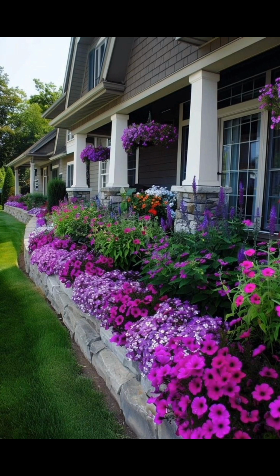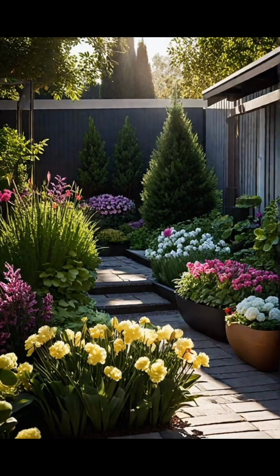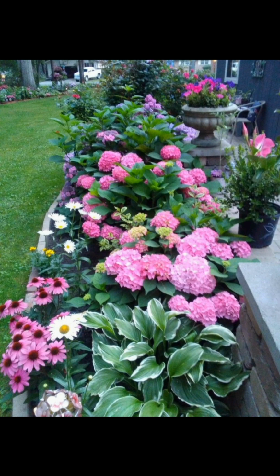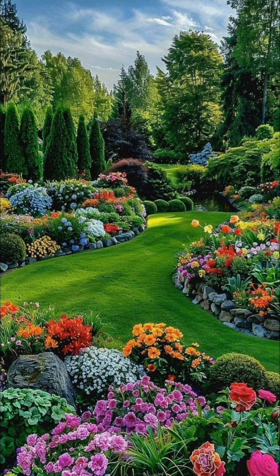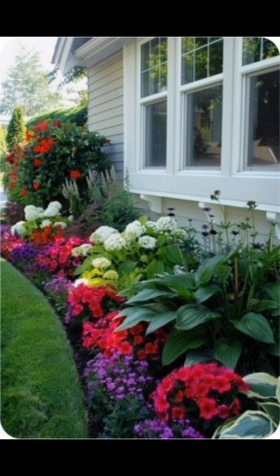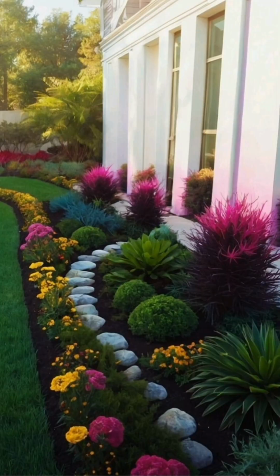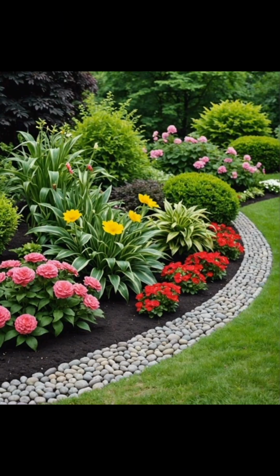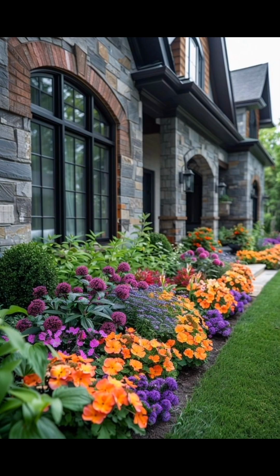Now, let's take a look at some must-plant vegetables. Tomatoes, a garden staple, delicious fresh or cooked. Carrots, easy to grow, they add color and crunch to your meals. Lettuce, quick to germinate, you can have fresh salads in no time. By incorporating a mix of colors and textures, your vegetable garden can be both productive and visually appealing.